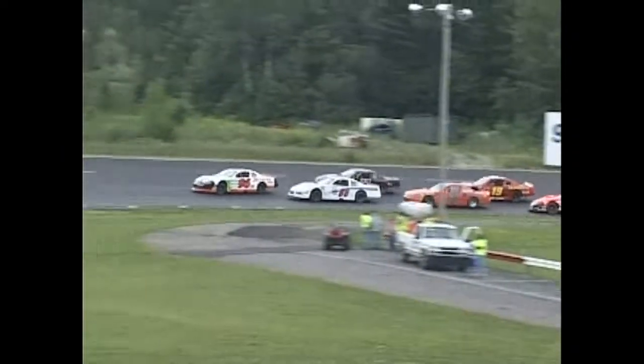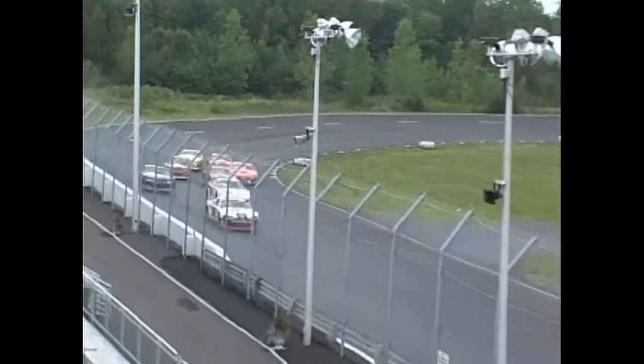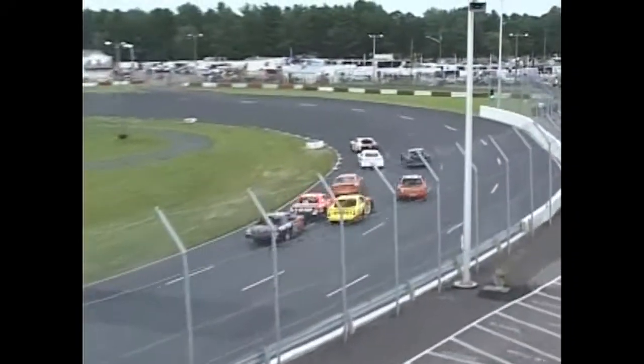Robin Wood has a line down on the inside of Jimmy Bushy. Couldn't quite get there. Actually clipped the back of the 11 car. Jamie Beagle thinking about a 3 wide move into turn number 3. Rick Frenier works on top of the track. Here comes Nick LaGoy from the outside of row 1. He's going to take the lead away. Nick LaGoy's got the lead with the 96.